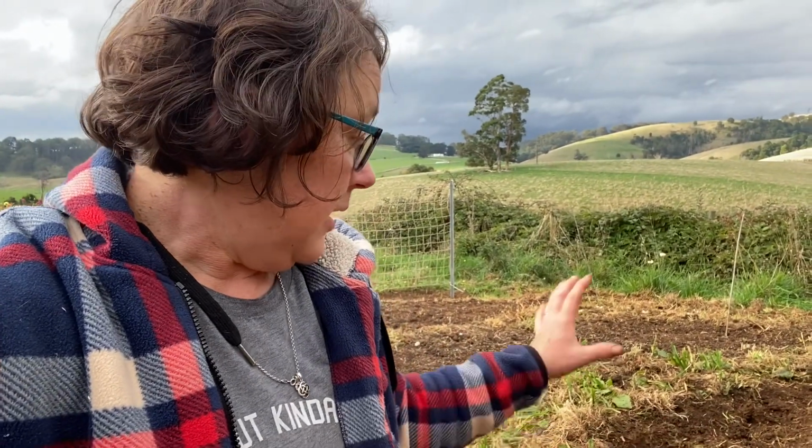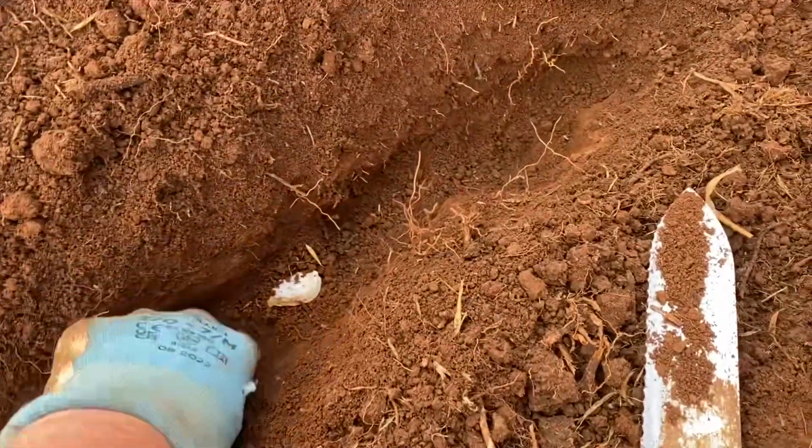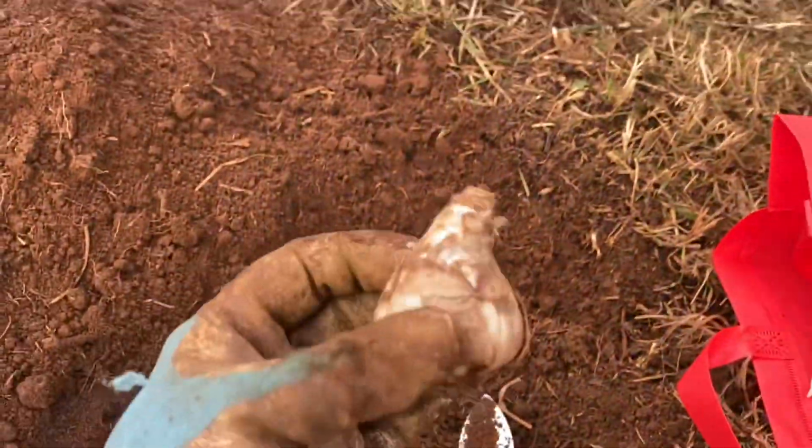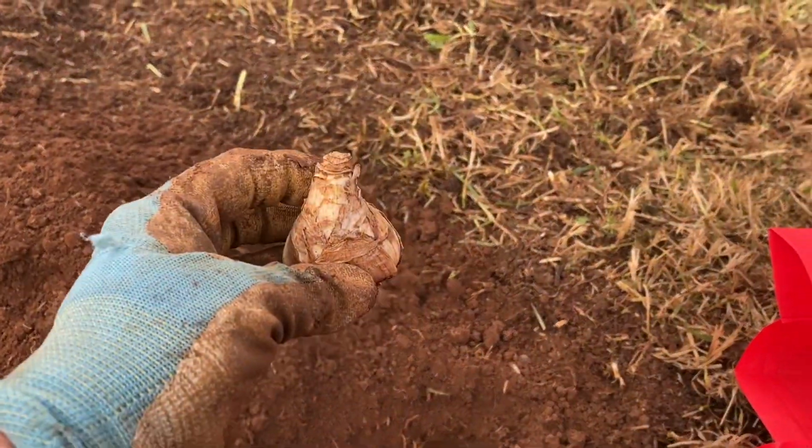So I was thinking maybe the cosmos in summer. But that's what we've been up to today. Okay, so I've dug a little trench. That's just the scrabbly bit there of the bulb. This is your bulb, and you plant it pointy end up.